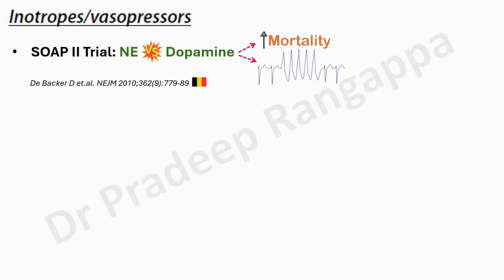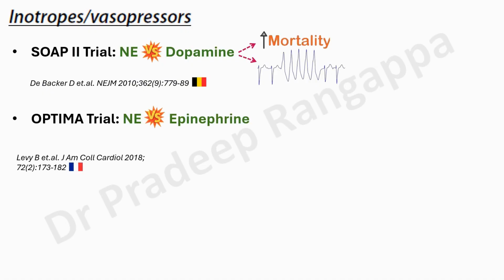So if a cardiologist uses dopamine in cardiogenic shock, he's doing a malpractice because it increases mortality. And this is the study which has shown it, along with more tachyarrhythmias. There is evidence that has come from cardiology groups telling us not to use dopamine. Then there is the OPTIMA trial. Before that, I remember in our own group, cardiologists were using more epinephrine. So this was the OPTIMA trial, which compared norepinephrine and epinephrine.